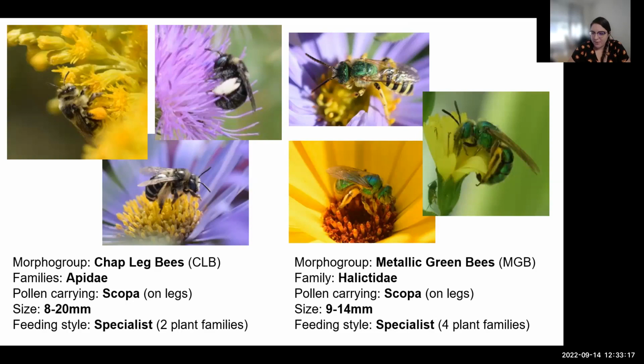And then we have the last ones. We have the chaplegs bees, which you might be able to tell why they're called the chapleg bees. They have wonderful pants. Their scopa are very, very fluffy. They are exceptional specialists and they have only been seen feeding on two plant families. One of those plant families, we have only observed them on once. So that's pretty significant, really. They really only feed on one plant family.